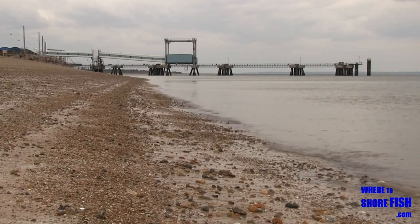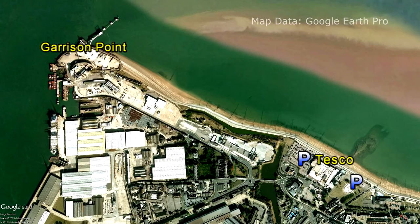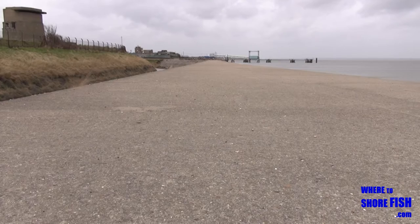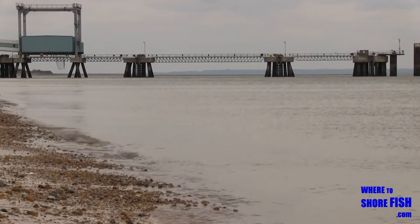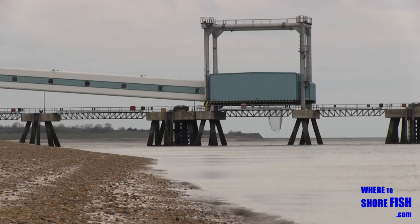If you don't enjoy being asked every 5 minutes what you caught, mate, Garrison Point might appeal to you. Lying at the end of the coastal path means there's no great passing traffic of walkers. The 10 minutes with tackle from the car park will also put off some anglers, so all in all, a less busy mark than back in town.